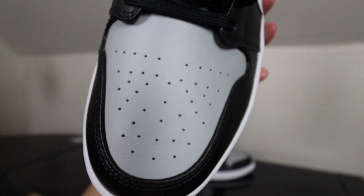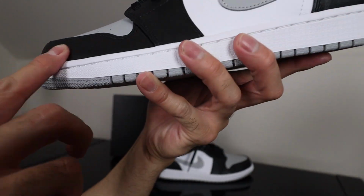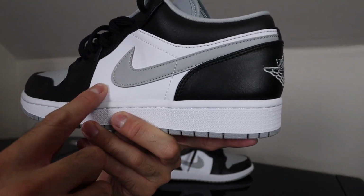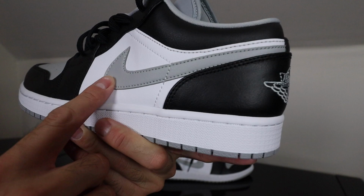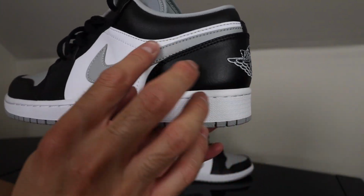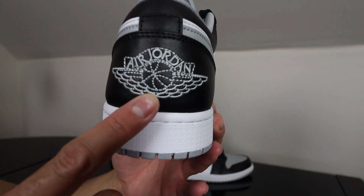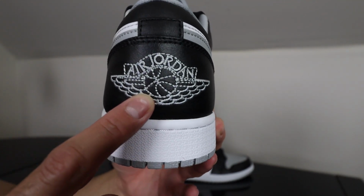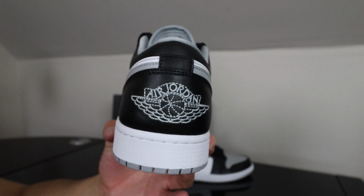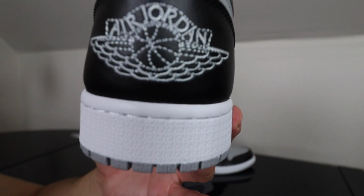Let's take a look at the toe box here. If you guys can see the perforations here, it's in gray. You've got your black side panels on the side, your white side panel in the middle part, and of course this gray Nike swoosh as well. On the Air Jordan 1 Lows, they have this big, giant, blown-up stitched-in Air Jordan 1 wing logo on the back of the heels, instead of how it usually is on the ankle part. Definitely on the heels here, because there's nowhere else to put it since it's a low. And this is pretty big to me.